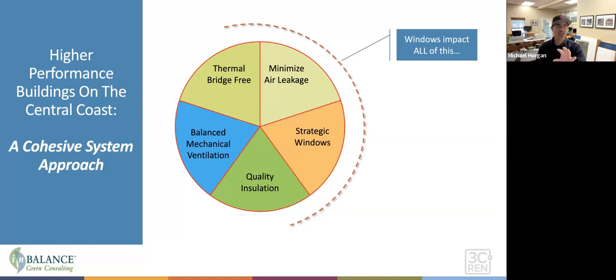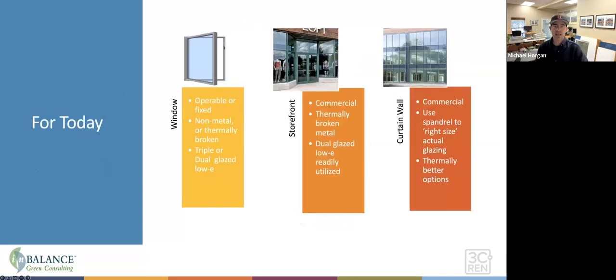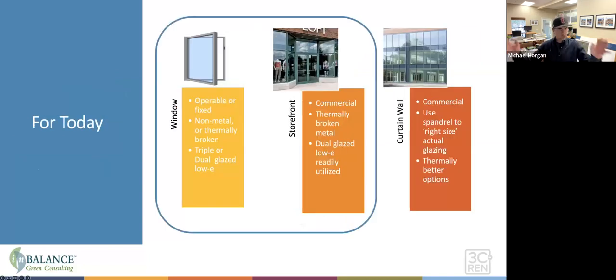So the 5 strategies of passive house are all greatly affected by the windows. The windows play a huge role in passive house construction. And even if you're not certifying, they play a great role in the interior comfort of a home that's not even going to be a passive house, but might just be a pretty good house. So today, this is a broad overview. We only have an hour to talk about windows, and some of us have been talking about windows for 25 years. So we're going to squeeze it into this little section and hopefully have questions at the end.